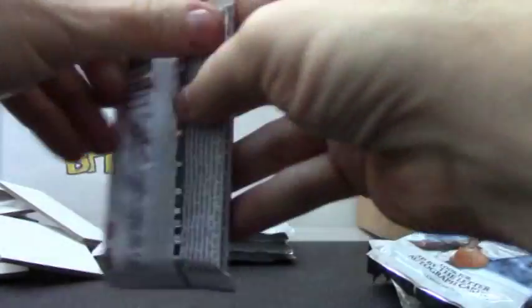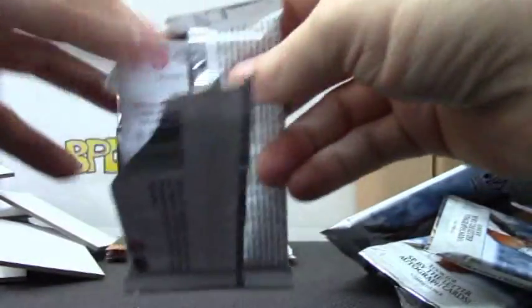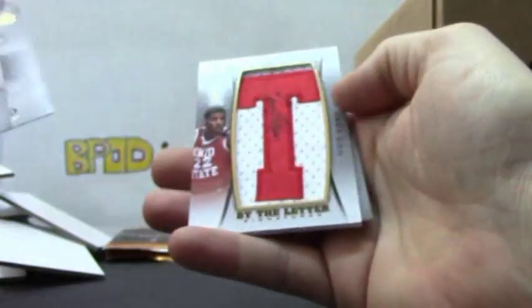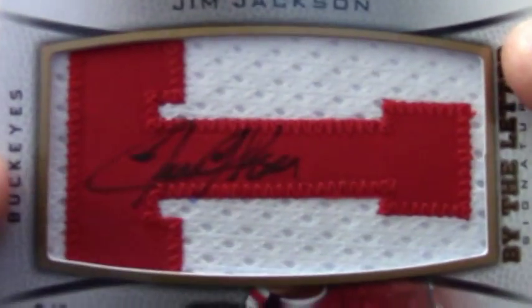Anthony Hardaway. Zo. Base. Base. Grandma. Home court, Nick Van Exel. Home court signatures. Fatty, numbered to 75, Jim Jackson. By the letter. Oh, there's the Jim part. Jim Jackson.